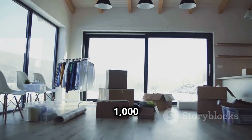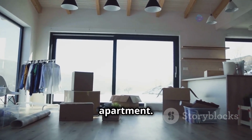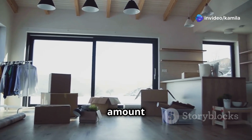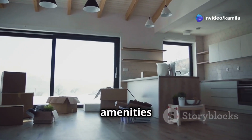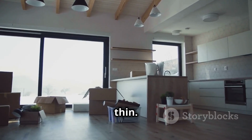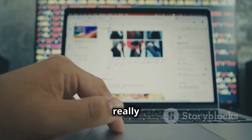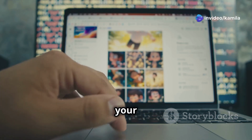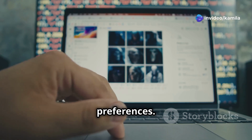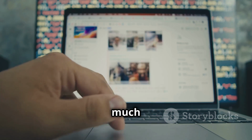Expect to pay around 1,000 to 1,500 AED per month for a room in a shared apartment. This is a reasonable amount considering the high cost of living in Dubai. It allows you to enjoy the city's amenities without stretching your budget too thin. Websites like Dubizzle, Property Finder, and Bayut are really helpful. They offer a wide range of listings and allow you to filter your search based on your budget and preferences. These platforms are user-friendly and can make your search process much smoother.